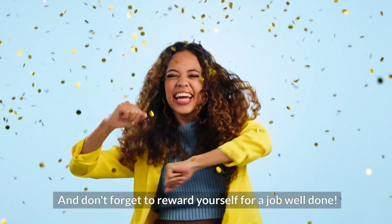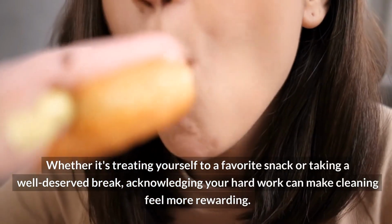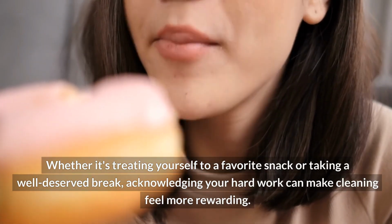Tip number 10, reward yourself. And don't forget to reward yourself for a job well done. Whether it's treating yourself to a favorite snack or taking a well-deserved break, acknowledging your hard work can make cleaning feel more rewarding.